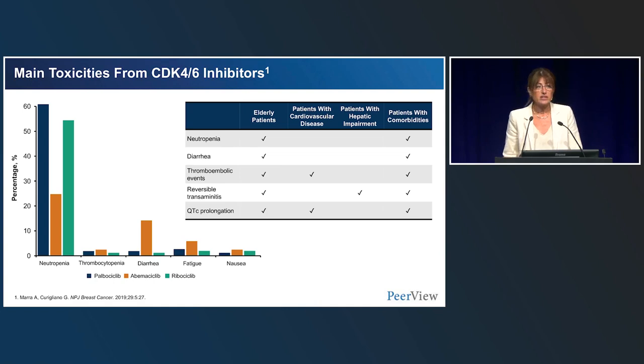So in the end, we all made this algorithm taking into account the activity of the three molecules as well as the safety profile. So for instance, I would not have offered ribo in a patient with a lot of concomitant medication with potential impact on the QTc prolongation, as well as I would not have offered abemaciclib in a patient, for instance, with inflammatory bowel disease who is already at risk for developing diarrhea.